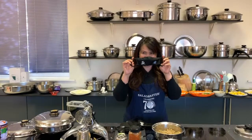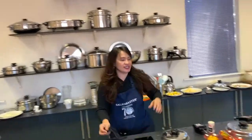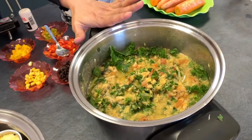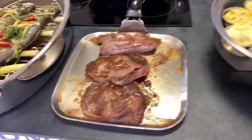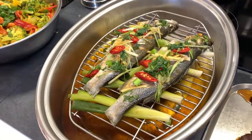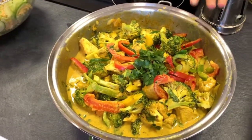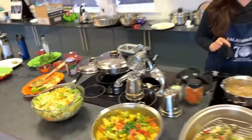Okay, so just to wrap up the food that we cooked today, if we focus, we have our dal here with smoked mackerel and beautiful kale. We also have the English muffin breakfast. We also have our ribeye steak, 3 minutes inside. We have our Chinese steamed fish. We have our Thai chicken curry. And we have our quinoa salad here that we cook in just less than 1 hour.